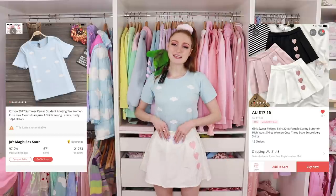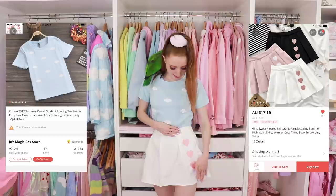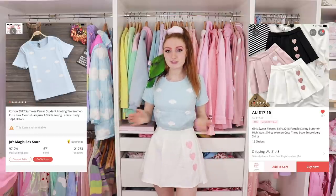Okay, right off the bat, the top is so, so nice. It's made of a really nice stretchy material that's very, very soft. This skirt, I love this skirt. I have worn this so many times since I bought it, but it has these lovely little hearts on the side here, and this came in a few different colors.